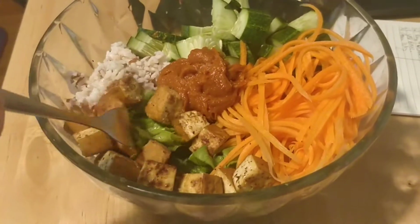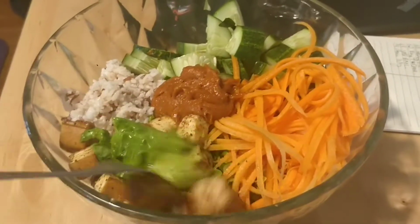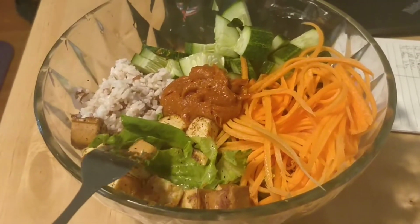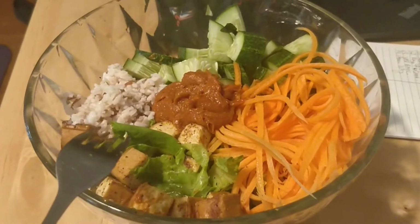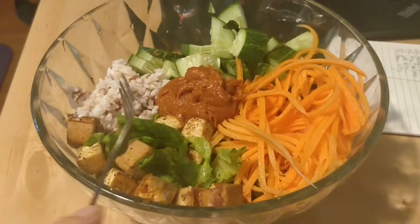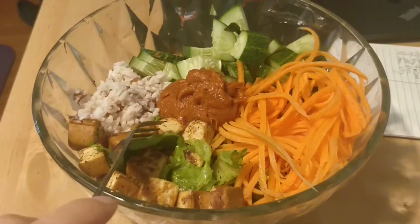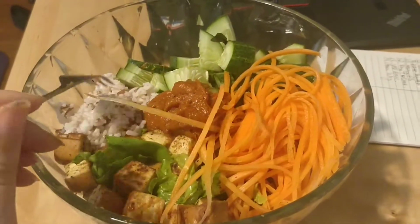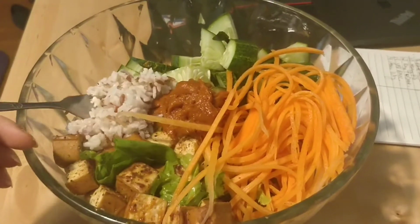Cucumber, we've got the lettuce all underneath. This is half of that tofu that I showed you, so half of that smoked tofu, which I seasoned with salt, pepper, and a red Thai curry powder that I have, which is quite spicy. And then here is half of that carrot, which I julienned with a julienne slicer, and all of the rice.